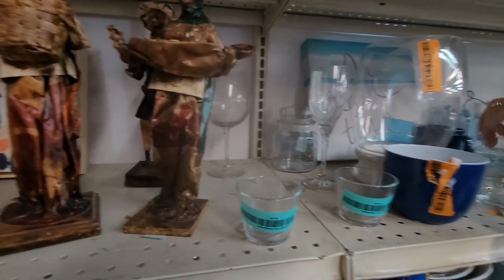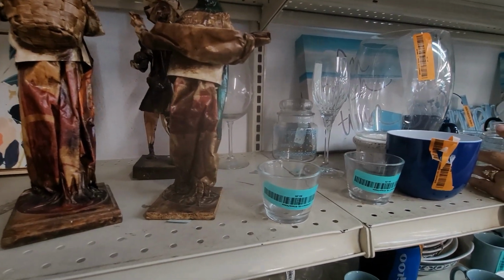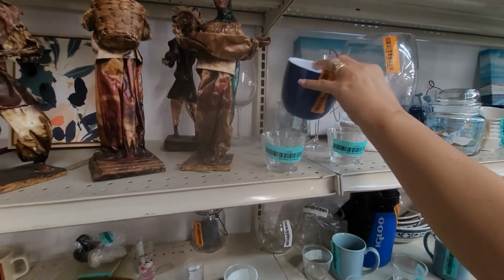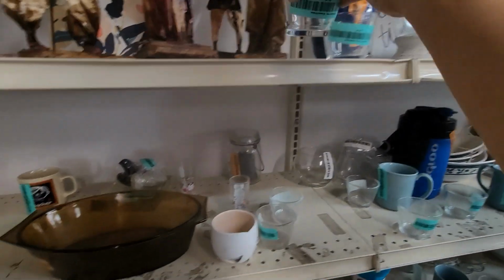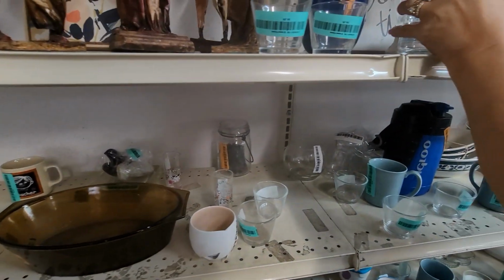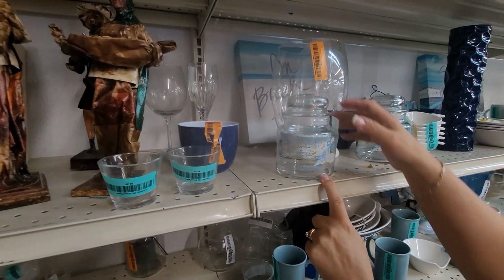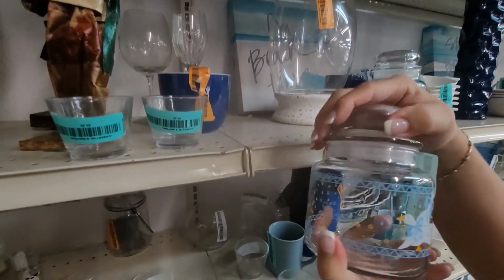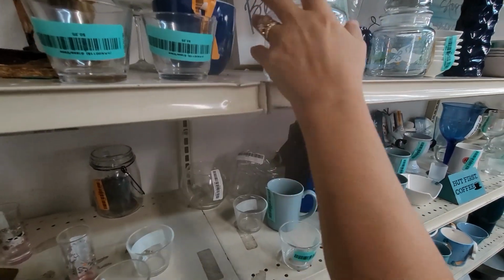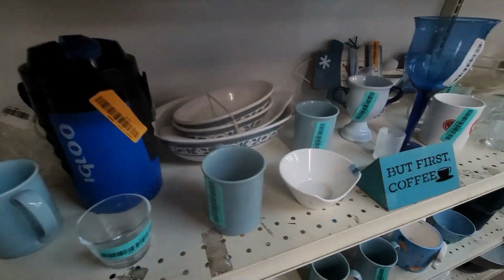I found several of these geese and blue ribbon jars, and they're like the little canisters, and I have some in my home already. I love them. I think they're so adorable. And I was really contemplating bringing a few home with me. So I put at least 2 of them in my cart to think about it. They did want $5 a piece. So I really had to think about it. And I was a good girl and I only took one.